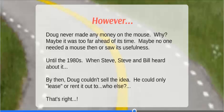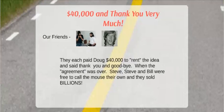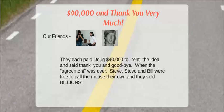And who did he rent it to? Who else? That's right. Our friends, Steve and Bill. $40,000 and thank you very much. They knew they had to act fast. They each paid Doug $40,000 to rent the idea, and then they said goodbye. When the agreement was over, Steve and Bill were free to call their mouse their own, and they sold billions. Billions.